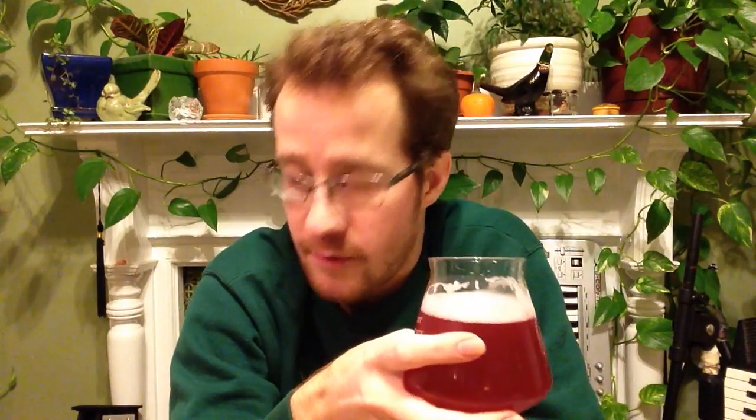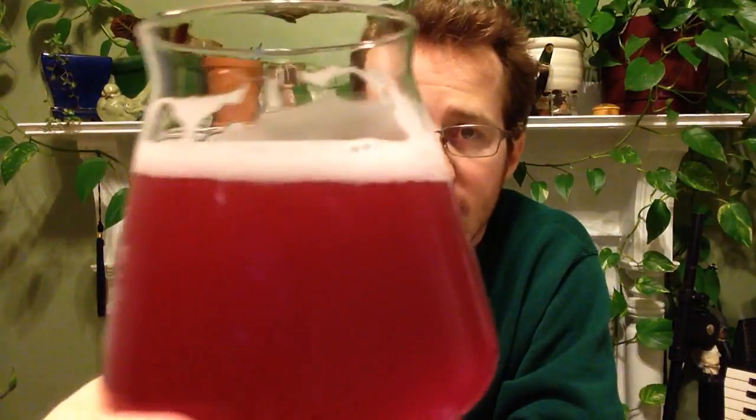This bottle's pretty darn cold. It was in the back of my fridge for a couple days. The head has died down, but it's still got a little bit of a cap, so it's probably not going to be shockingly sour.